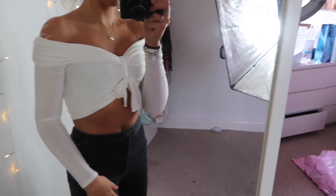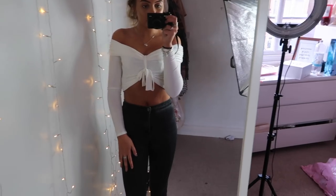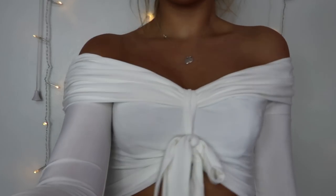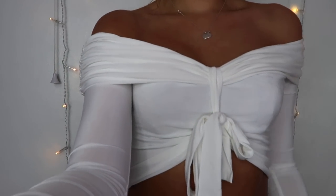I got this in a size 6, which is my usual size, and I've mainly just bought this for on holiday. It's a little bit thicker than I anticipated it to be, but I can always wear it on a night when it's a little bit more chilly, because, in case you didn't know, I am going on holiday this year. So a lot of the stuff that I'm looking to buy now is for when I'm travelling or going on holiday and things like that. So, yeah, I picked that up, and I really, really do like it. I think it would go quite nice with my white skirt that I have from Pretty Little Thing.